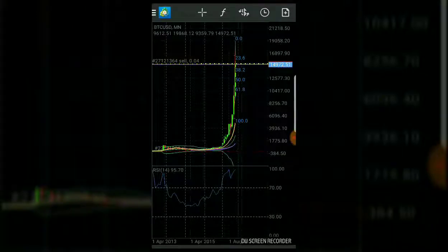I have a chart of Bitcoin, monthly chart. Bitcoin is the cryptocurrency, the digital currency. Many people have been asking me questions. How do I invest in Bitcoin? How do I make money? Where do I buy it?